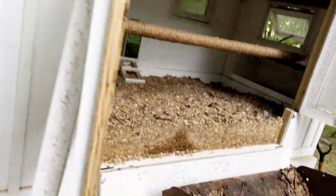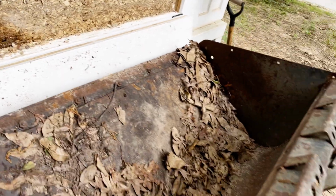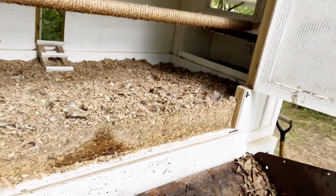All right, so to clean the chicken coop, it's actually a pretty easy process. We've got these two doors that we have here. Those two slide open. And then we've also got this lower door here. That's to just kind of scrape everything in here. And we got the bobcat and the bucket right there. So it should just be a pretty easy move from in there into the bucket into our compost pile. So we're gonna get that going. We're gonna get this all cleaned out and put some new bedding in there for them.